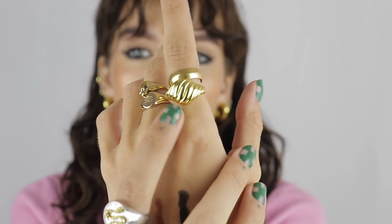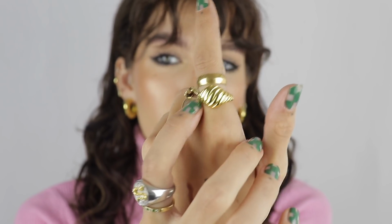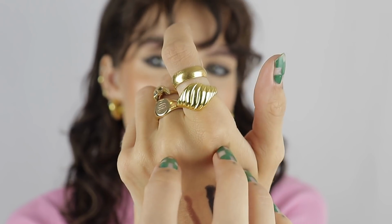So starting off with rings, I've got a few of them on here. First up on this hand, I've got this lovely little gold one. When I first saw the design for this, I was like, oh my god, it looks like pasta. It's a pasta ring. And then everyone on the shoot was calling it the pasta ring, and anyone who knows me knows I would eat pasta every single meal until I died. So yeah, I just thought that was really cute. There is a silver version of this as well, but this is the gold one. Really nice little details. Does look like a little piece of pasta.